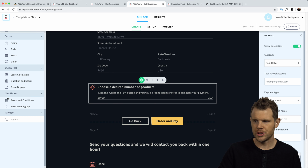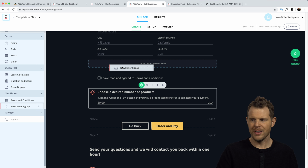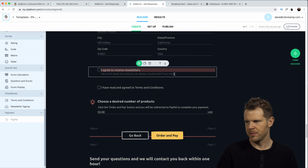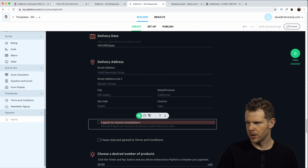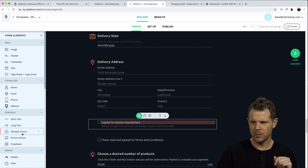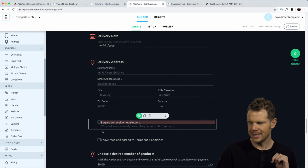Just a couple more elements to check out. We've got the terms and conditions and newsletter sign up. So let's drag that one in. Here is the terms and conditions, just kind of a GDPR type of checkbox. I have read and agreed to the terms and conditions. And then we have a newsletter sign up, which is really a GDPR type of checkbox right here. I agree to receive newsletters, and we won't spam you, and you can always unsubscribe. So those are the different checkboxes. Those are all the elements essentially. I think we've covered everything here that's worthy of looking into in any more detail.